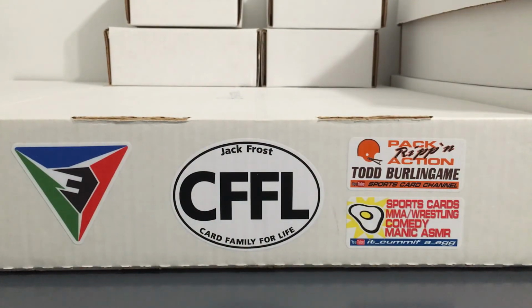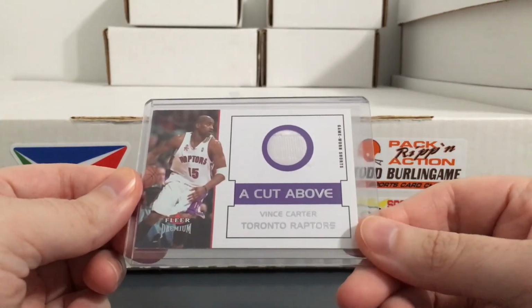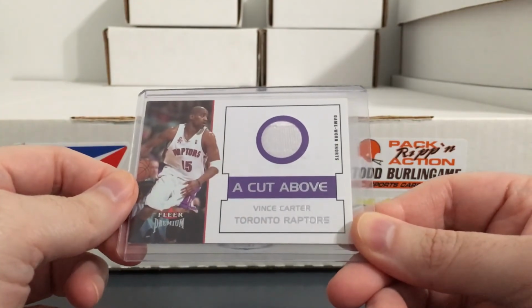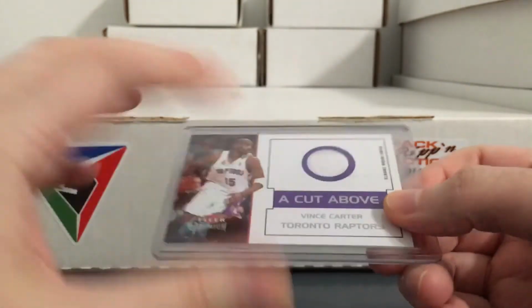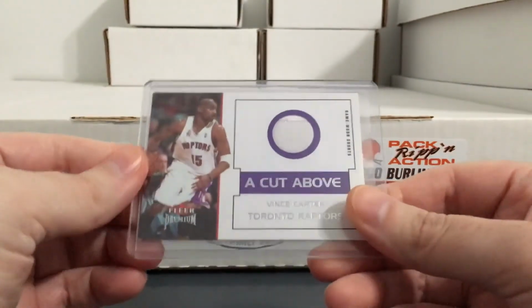And for the Toronto Raptors, I chose Mr. Toronto Raptor, Vince Carter. They had some good players before him and some good players after him, but I feel like he's the guy that really made that franchise popular. I actually just saw there it says Game Worn Shorts. I always thought that was a jersey card, but it's actually a shorts card. So that's cool, something a little bit different there.